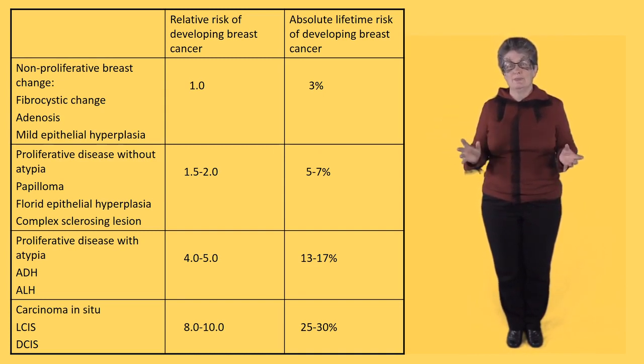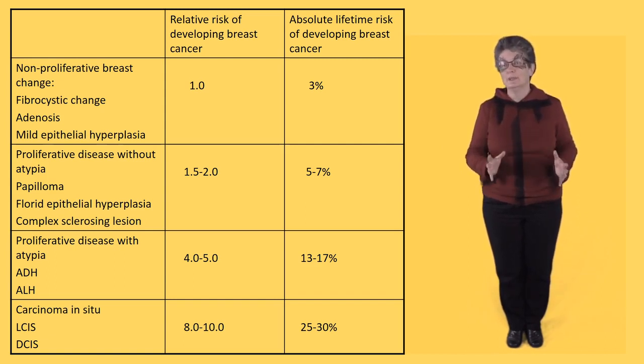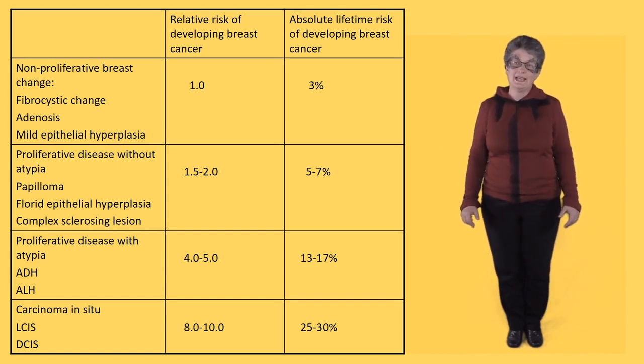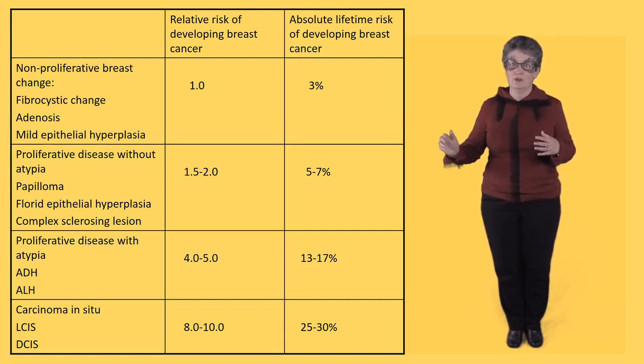Let's put this in perspective. Every 5 years of age, a woman doubles her risk of breast cancer. So if someone has a papilloma at age 40, they have the breast cancer risk of a 45-year-old.